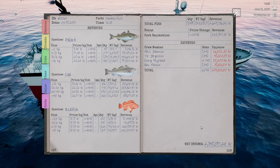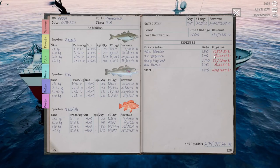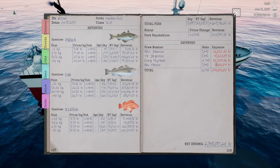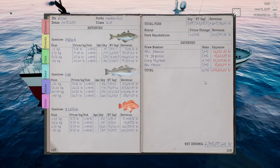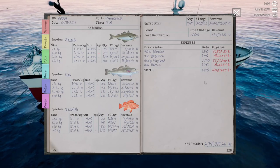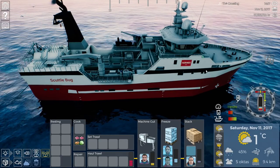Let's have a look. So where are we? On the previous haul, Care took 56 grand, almost 57 grand home. Tor took 41. George took 85, and Olav took 31.5. You know, they're not earning bad money, I tell you. Not earning bad money at all.